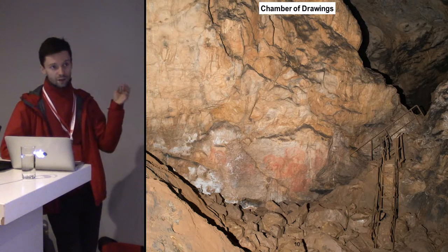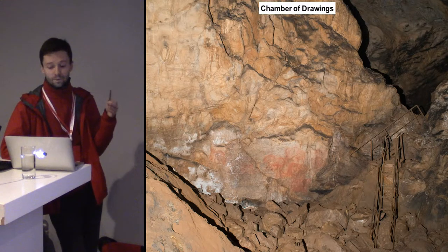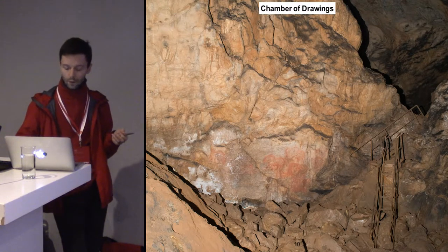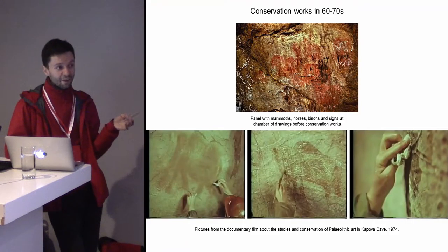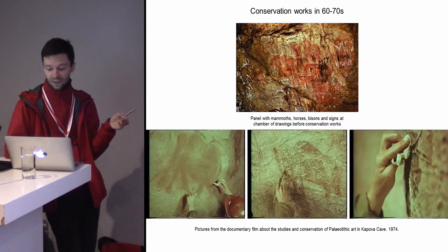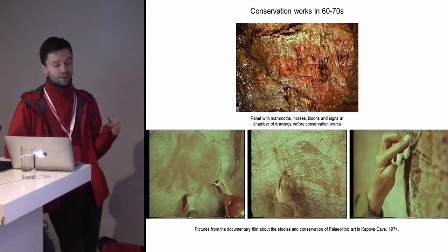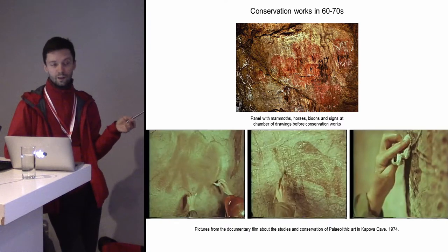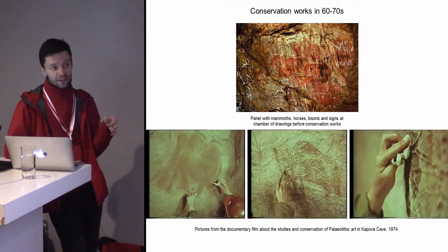The state of preservation of the paintings on this panel is very good, because the wall is dry almost all seasons. But after the discovery of the Paleolithic paintings in Kapova Cave in 1959, the walls were covered by modern graffiti. During the works of the expedition led by Otto Bader from 1960 till 1978, the graffiti was cleaned.